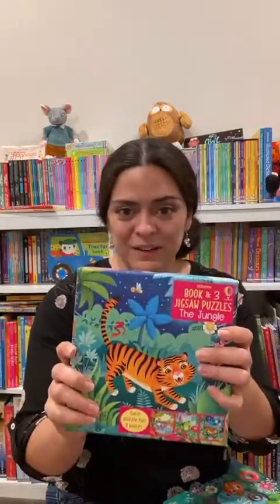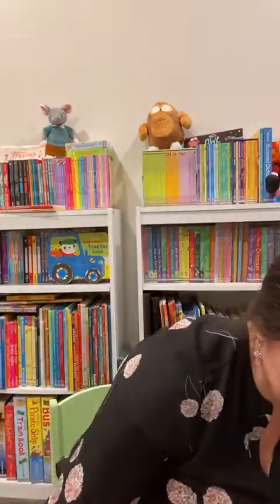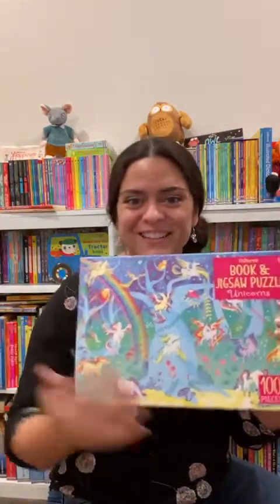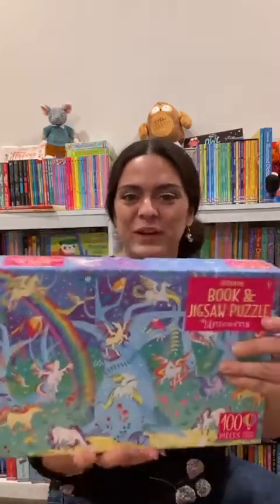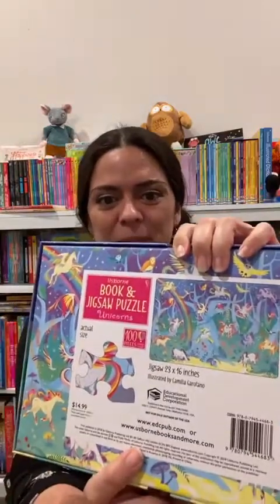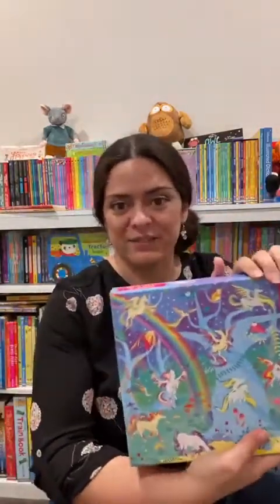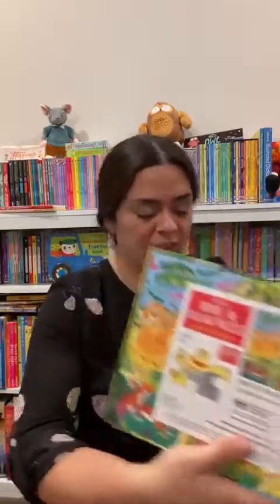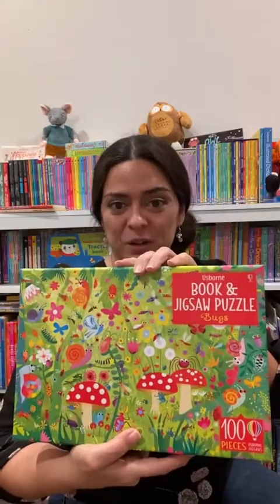So this is, for our youngest, the youngest version of our puzzles. And then I also got a few of our other puzzles. We have, of course, unicorns, super popular. This is a 100 piece puzzle and comes with a sticker book. That's the size of the pieces on the back. So for puzzles, I have the unicorns, and I've got the zoo, which comes with a puzzle book in the back. And then bugs. All three of these are our 100 piece puzzles.